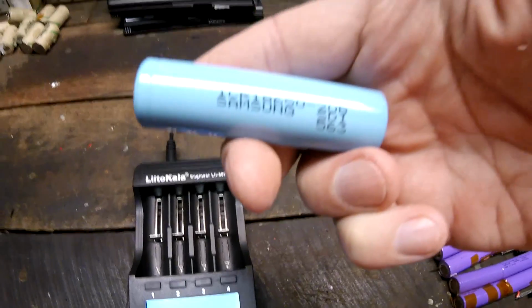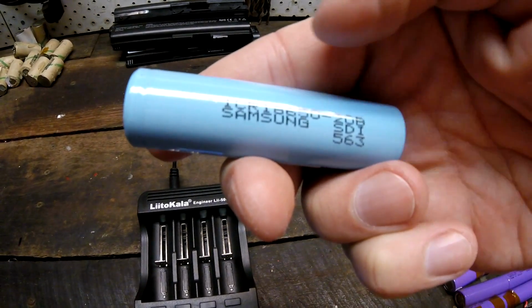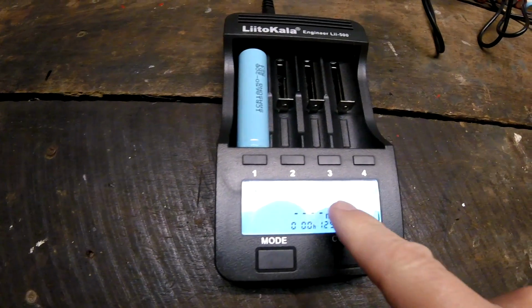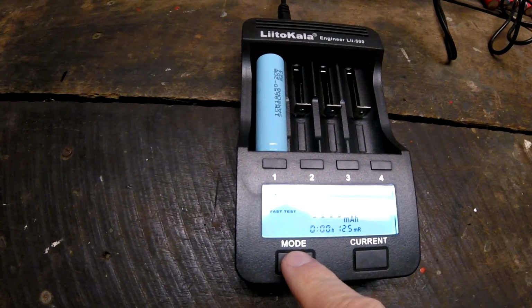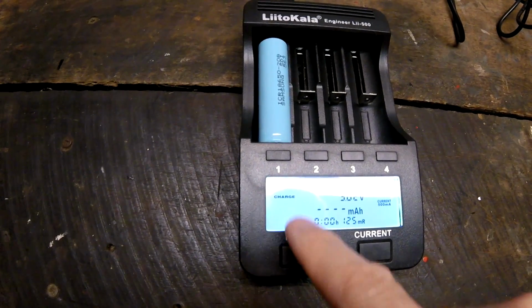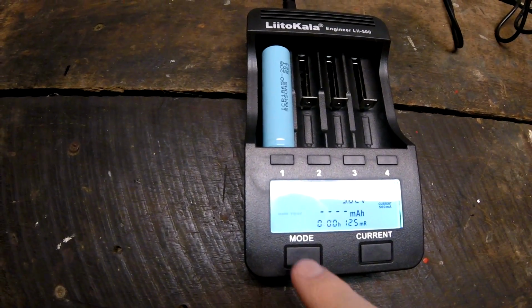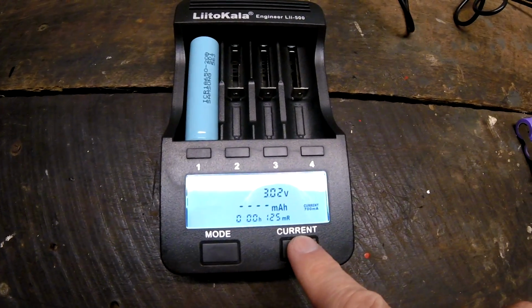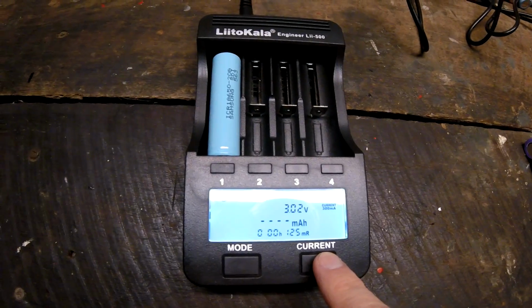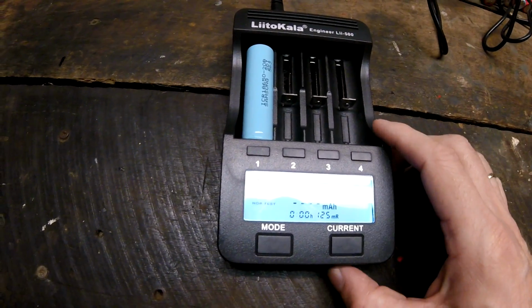Okay, what have you got here? A Samsung 18650 20B. So this is a 2 ampere hour battery. So it's on charge mode, 3 volts, fast test, NOR test. The NOR test is what you want. These are the 3 modes you can choose. And we go for 1 amp, 300 mil. Yeah, I'll leave it on 300 mil for the time being.